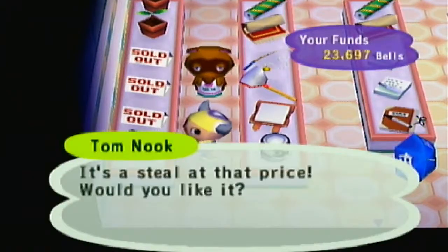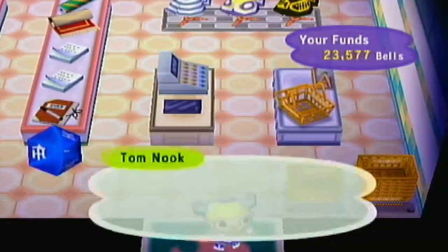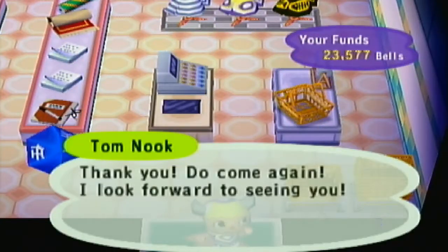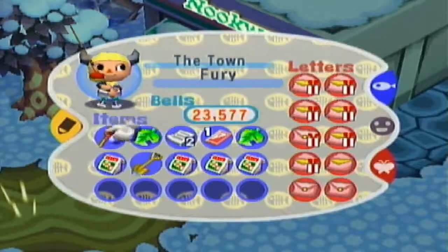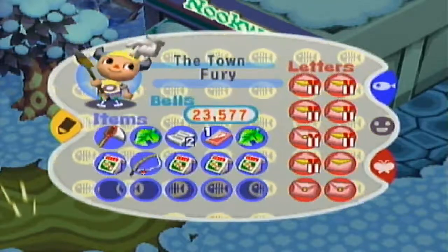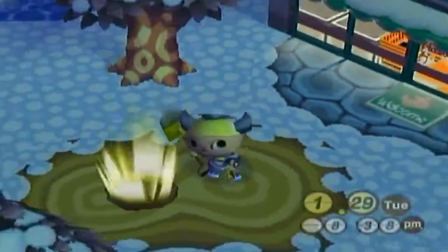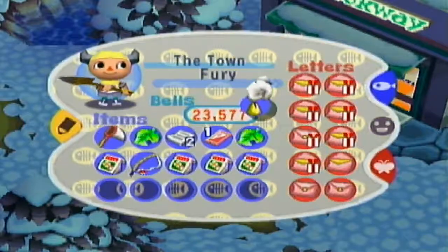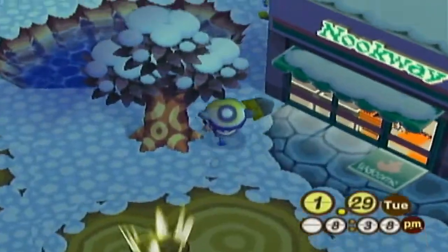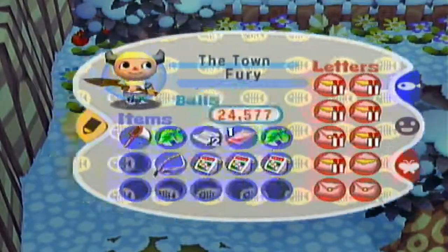Alright, we got a white Cosmos bag. Oh hey, he also has two of our favorite shirts in stock today. That's kind of cool. And we got this we can dig up. And I will. We're gonna have to buy some paper, I think, just to send more fossils his way.